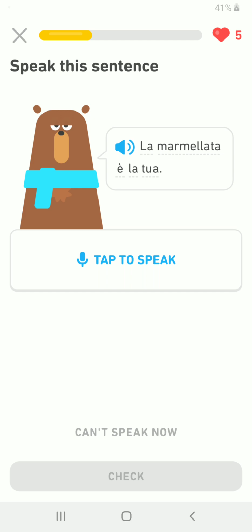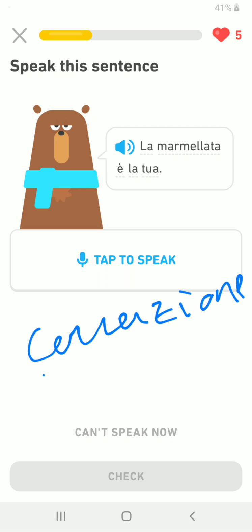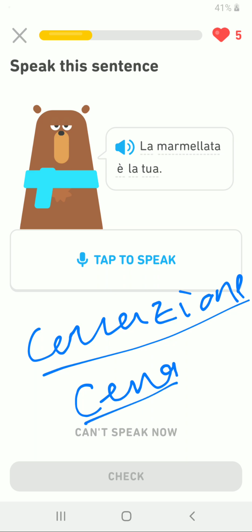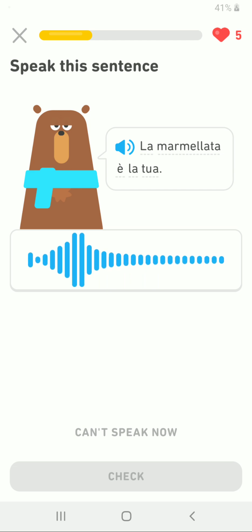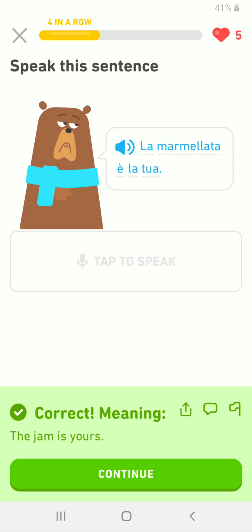La marmellata è la tua. So I remember about the meals of the day. You have colazione, this is breakfast. You have cena, la cena, which is dinner, and il pranzo. Okay, now la marmellata, which is jam, è la tua. So the jam is yours.